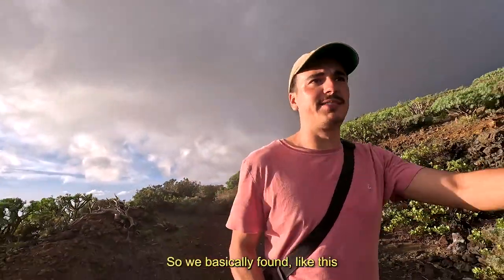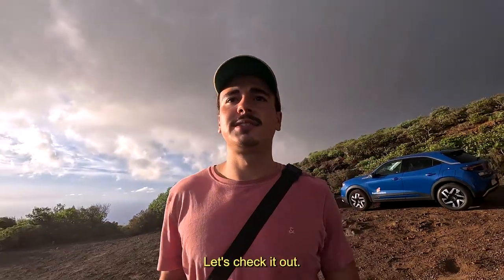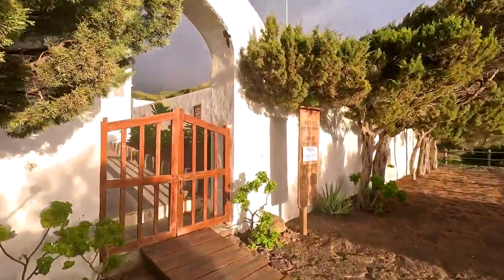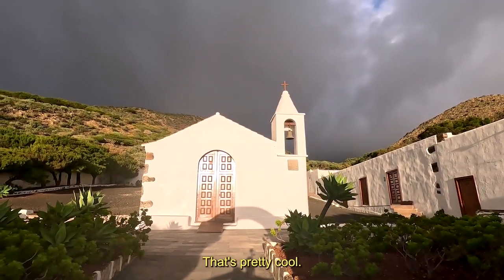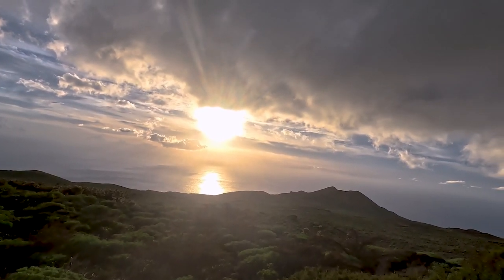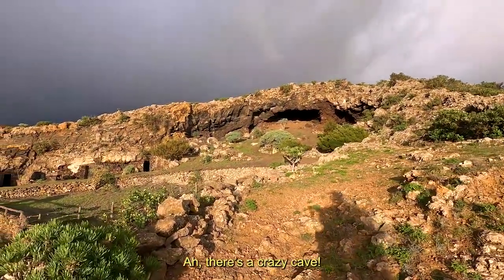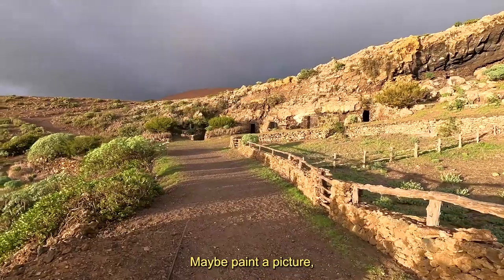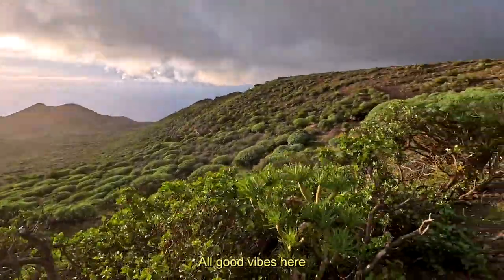Okay, so we basically found this church randomly. It looks pretty cool. Let's check it out. Yeah, it's closed. That's pretty cool. Go and explore now. Maybe paint a picture. Who knows? Watch the sunset. All good vibes here.